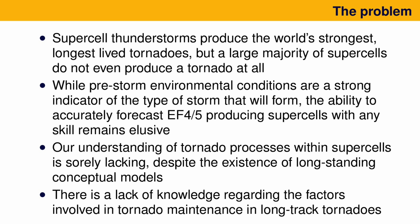So I'm trying to understand, using a very sophisticated model under idealized conditions, just what goes on inside of these supercells. I'm building a little virtual lab to study with the world's most powerful microscope, if you want to think of that analogy, to just look really closely at what's going on inside of supercell thunderstorms. Because there's a lot of information we just don't know.